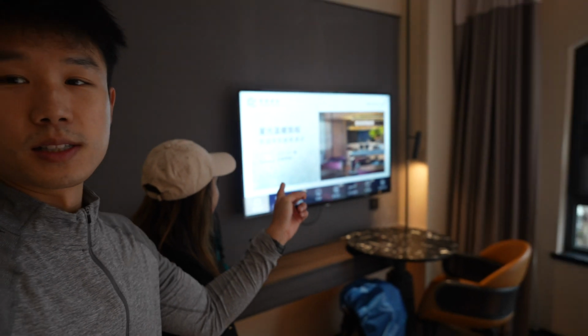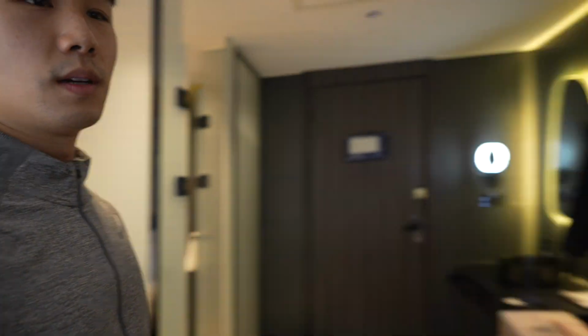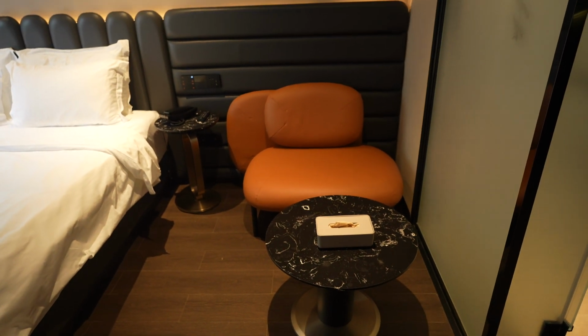Yeah. But yeah, there's a TV, and we have a queen size bed. Actually, we have a lounging area too. It's not very common. We usually just get this one chair, so it's nice that they have a lounging area as well.